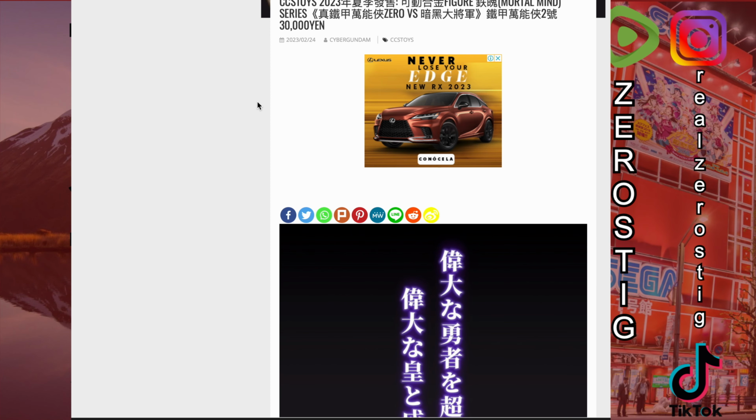Okay guys, so we got an update on the CCS toys. Great Mazinkaiser from Mazinger Zero versus the Great General of Darkness. Now, starting off, we still don't have a release date, we just know it's gonna come out this year. Hopefully it's later this year because I definitely want to pick this guy up.